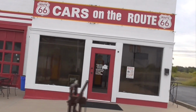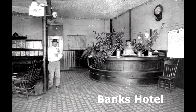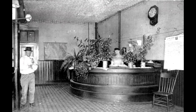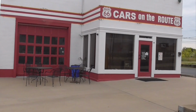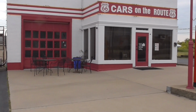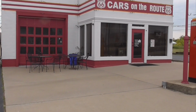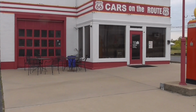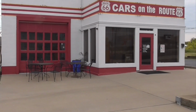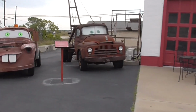And before this gas station, it used to be the site of the bank's hotel, and then it was fixed up into a repair shop, and a garage was added. Then when Route 66 was realigned in 1961, the gas business here began to decline. Then when Interstate 44 opened up, it totally went out of business. But it was restored in 2007 as a roadside cafe and souvenir shop. That's really cool.